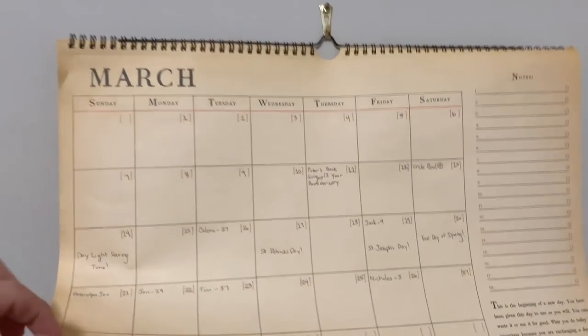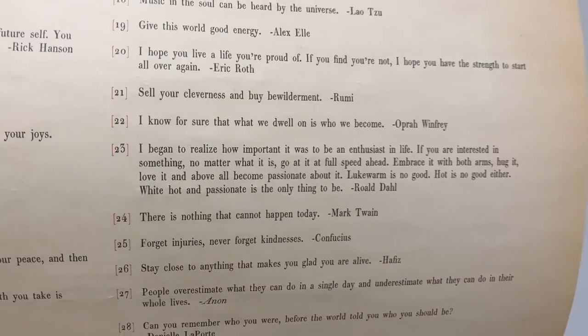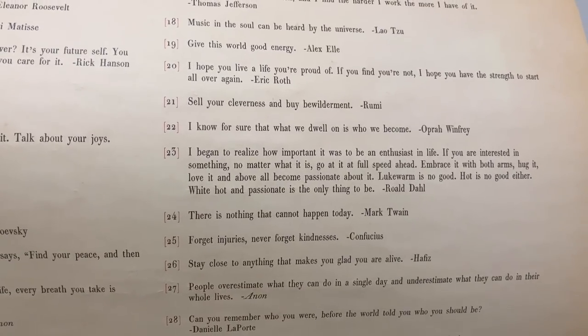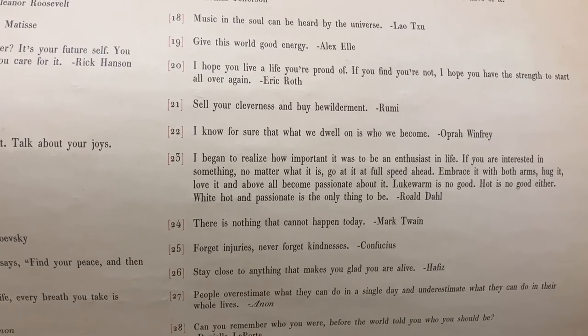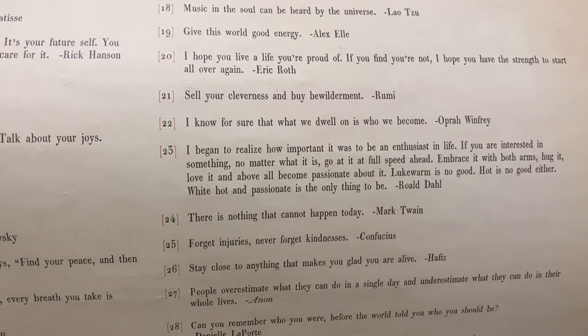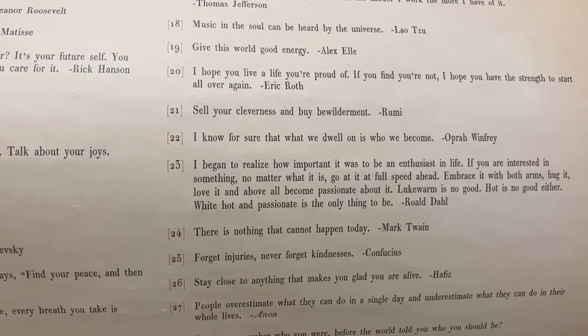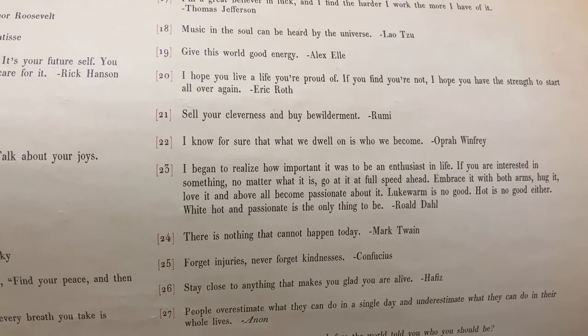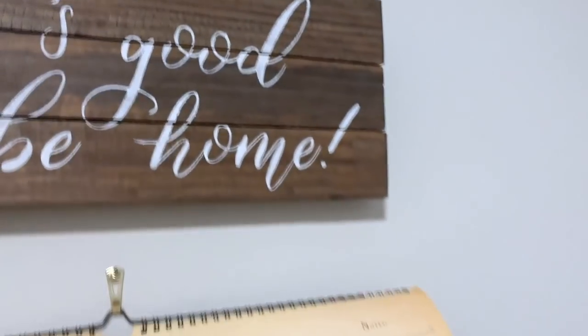You know what time it is now. March 23rd, ooh, a long one. Today's quote is by Roald Dahl. I began to realize how important it is to be an enthusiast in life. If you are interested in something, no matter what it is, go at it at full speed ahead. Embrace it with both arms, hug it, love it, and above all, become passionate about it. Lukewarm is no good, hot is no good either. White hot and passionate is the only thing to be. Well, I think I can honestly say I agree with that.